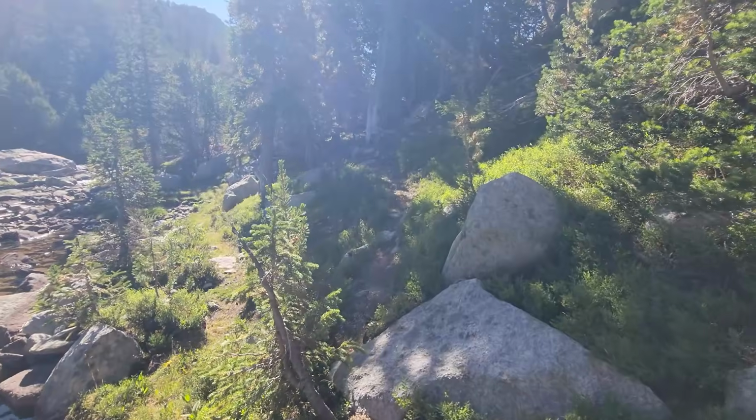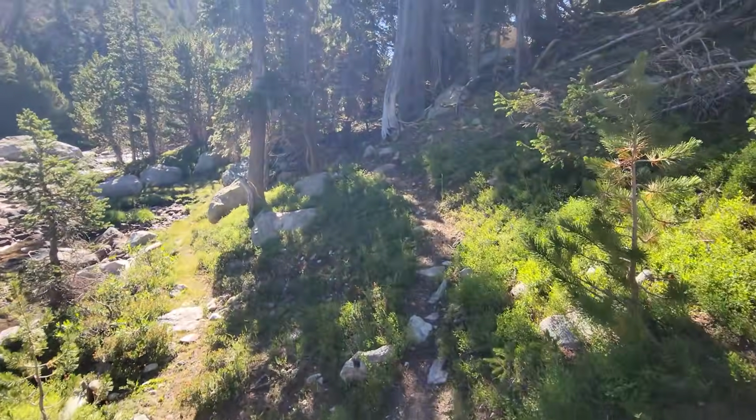I know I do get lost a lot, but it was just a little trail. It's got to be right down here. I'll find it. I'm going to drop down and pick it up somewhere. All right, we're back in business. We found the little trail.